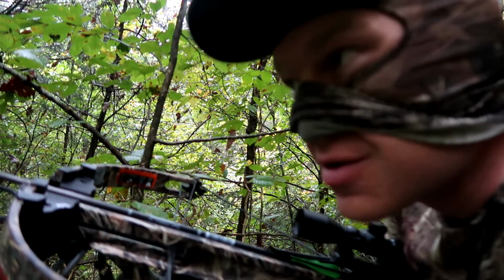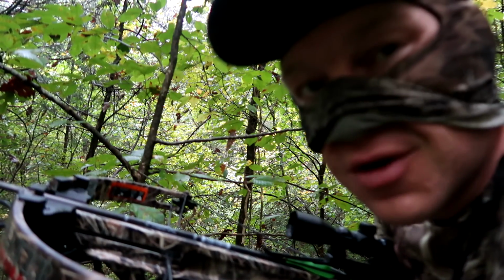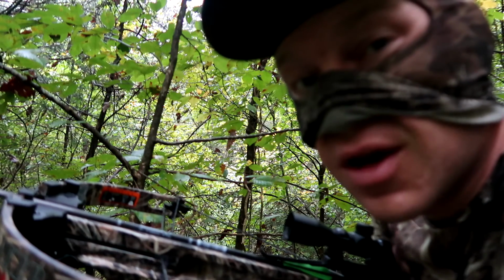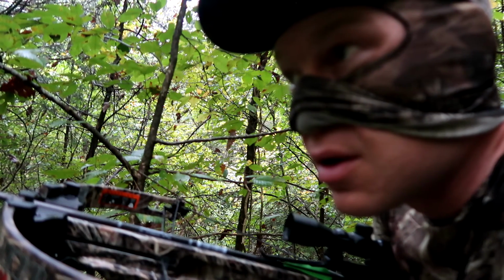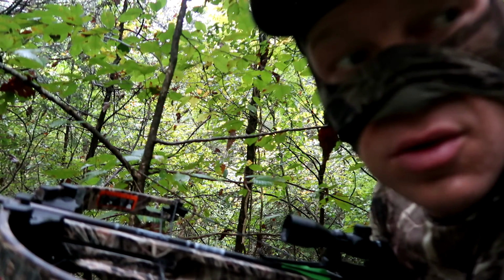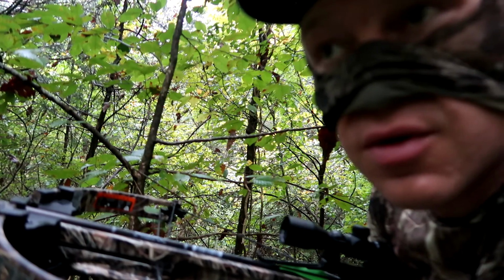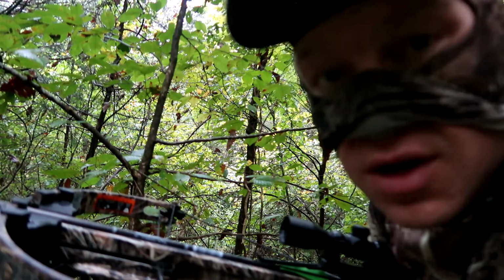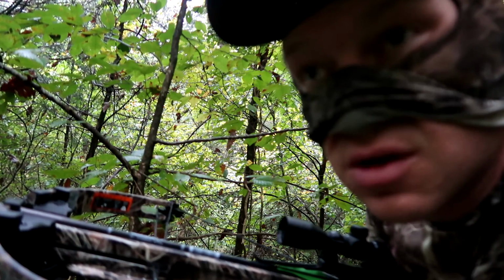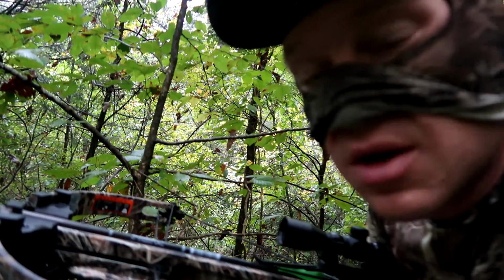I don't have cell phone service up here in the woods. We're too far deep in the hills, so there's not a whole lot to do while you're up here but sit and wait for the deer. But if we see an armadillo or a coyote or a groundhog or a raccoon, we're going to take those as well because it's season for those too. But hopefully we'll see some movement here pretty soon. Those trail camera pictures were from 6 all the way to about 11 o'clock, so there's a good chance we'll see something this morning.